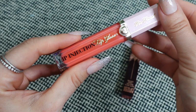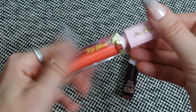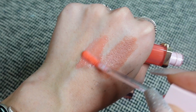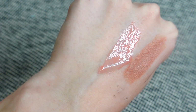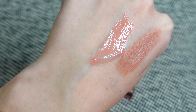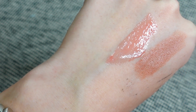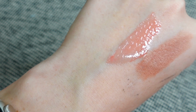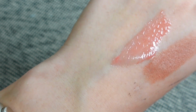This lip injection, a lip gloss, is in the shade On Blast. I don't know how I missed out on this, how I never tried it. This has an incredible formula. So this is that lip plumping formula that looks super glossy on lips. Look at this shininess. The longer it sits on your lips, the more glossy it becomes, the more watery it becomes. This is a plumping formula that doesn't hurt your lips. It gives you more of a cooling sensation. Definitely makes your lips and natural wrinkles on your lips more smooth.